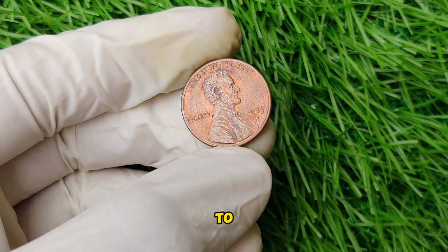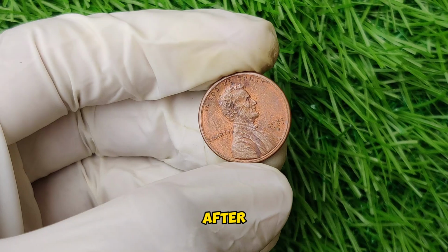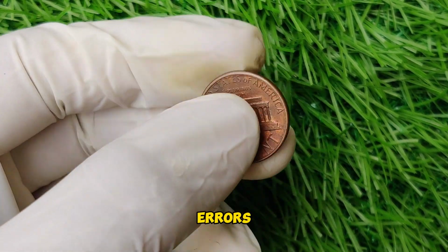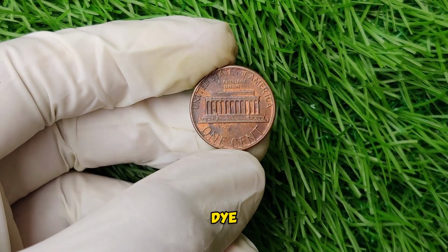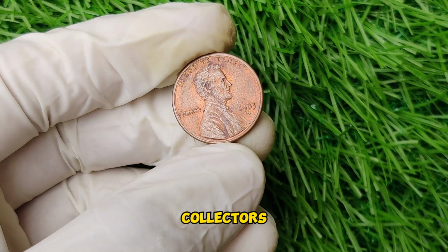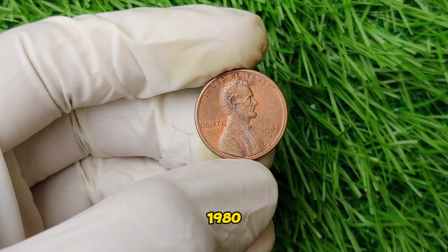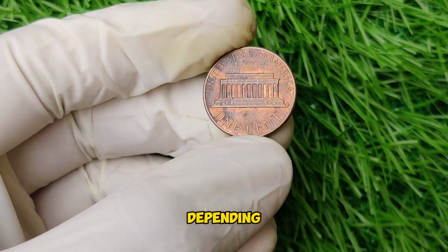With such a high mintage, you might wonder, how could this be valuable? Well, it all comes down to some unique variations and conditions that have made certain 1983 D pennies highly sought after. The value of the 1983 D penny stems from a few key factors, and one of the biggest is error coins. One of the most famous and sought-after errors in the 1983 D penny is the double die reverse (DDR). This error occurs when the die used to strike the coin shifts slightly between impressions, causing a doubling effect on the reverse side. Collectors and dealers look for doubling on key areas such as the lettering United States of America, 1 cent, and E Pluribus Unum. A 1983 D penny with a strong DDR can fetch hundreds, if not thousands of dollars at auction, depending on the condition.